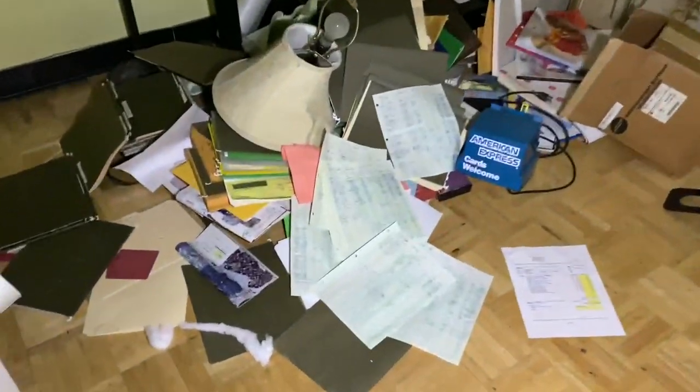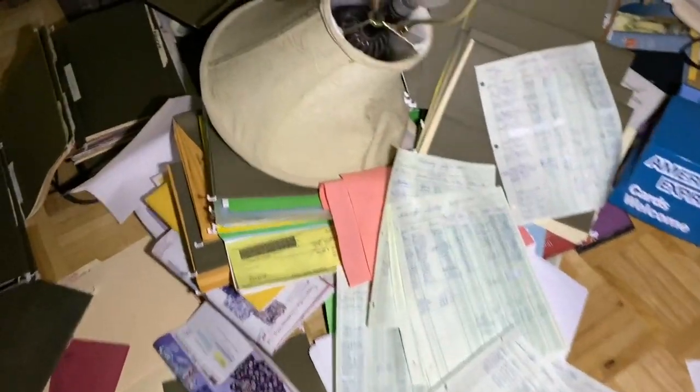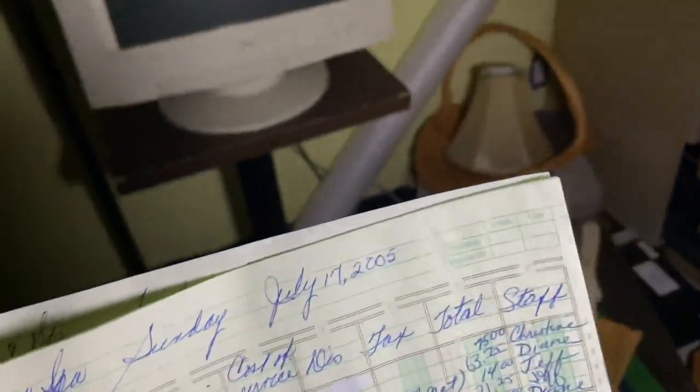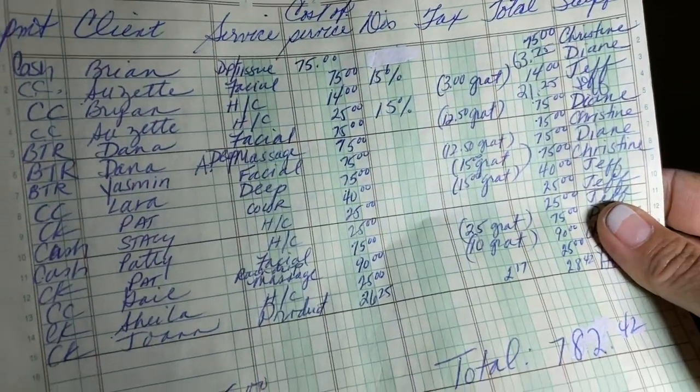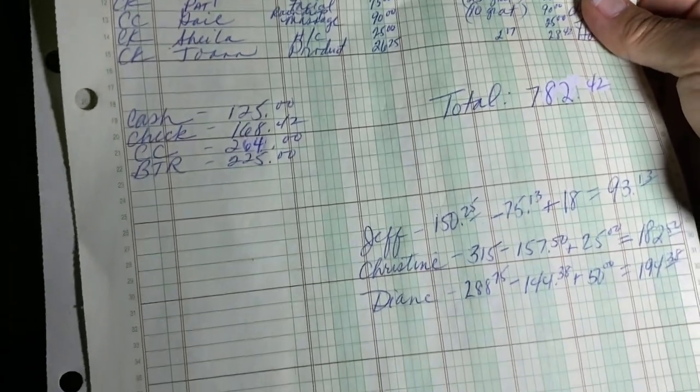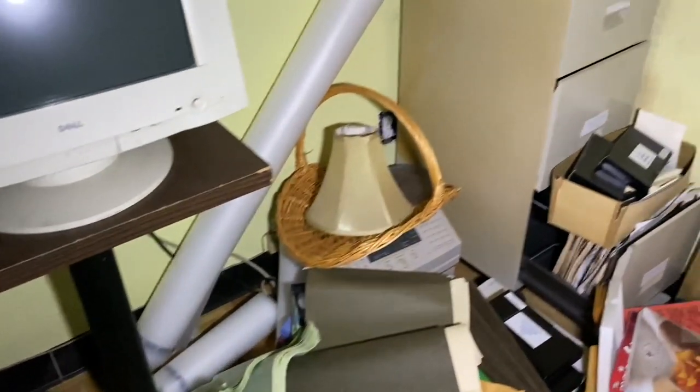Let's see what else this place has. This is really cool. It's fairly untouched. There's not really any graffiti to it at all. There's some paperwork in here. Really, really cool. Let's see what we can find. This says July of 2005. Right there. See that? It looks like there's some staff. They're running some numbers. All right. So, 2005.